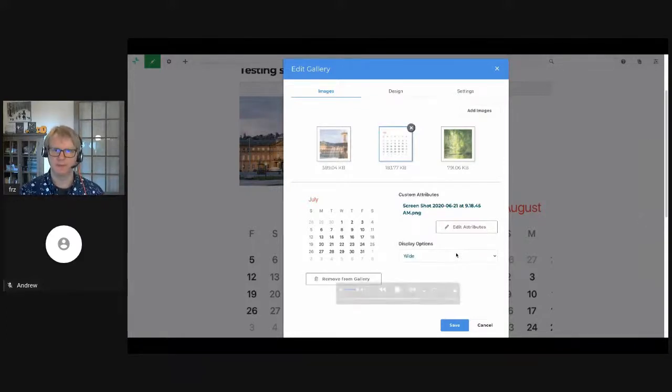So what's going on here is the images in the gallery are up top. As you select one, you get details about it. You can quickly get to the attributes for that image. So this will bring up that detail file manager page. So if you want to change the alt tag, things like that are really tied to the image and would affect the image elsewhere on the site, you can get there from here. If there are gallery specific options for this image, in this case, do we want to display it wide or small? Those are right here.